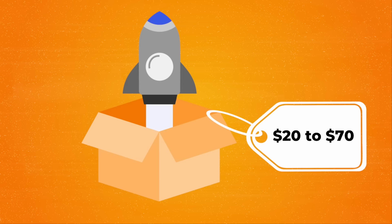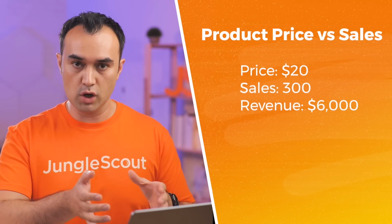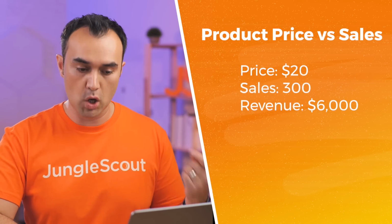So, we talk about $20 to $70 as a recommended price range. The higher the price of the product, the more expensive it is to purchase it and the more capital you need up front. So a lot of people that are starting out typically end up finding products that they can sell for $20 to $30 just because those are cheaper to purchase.